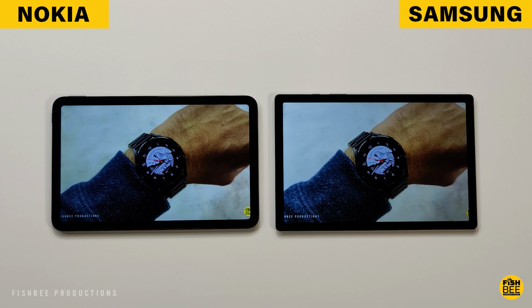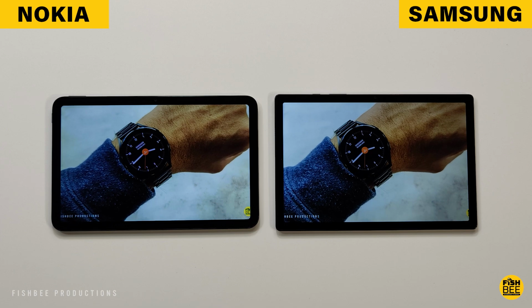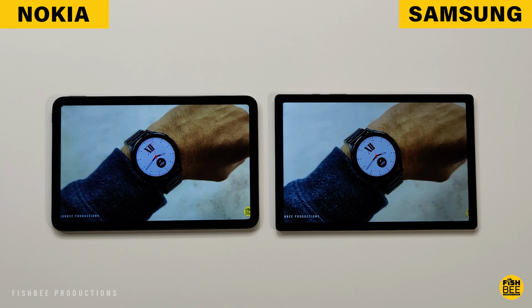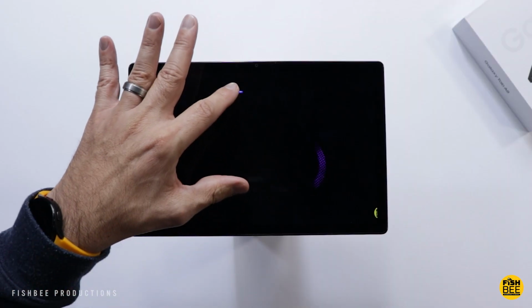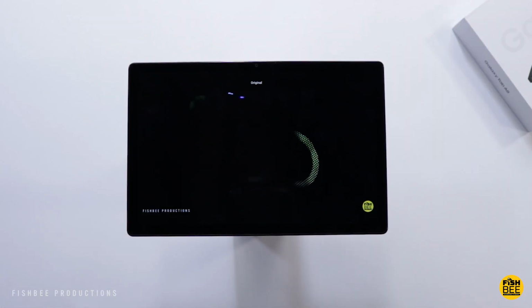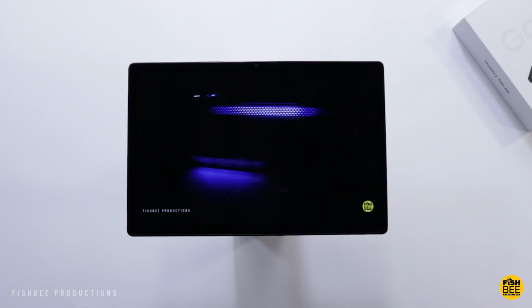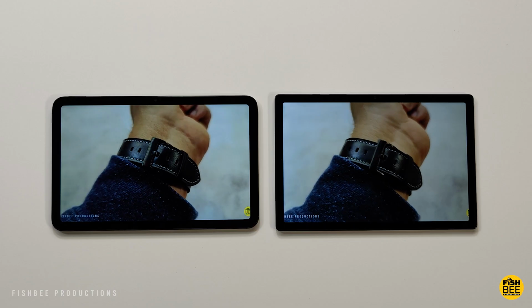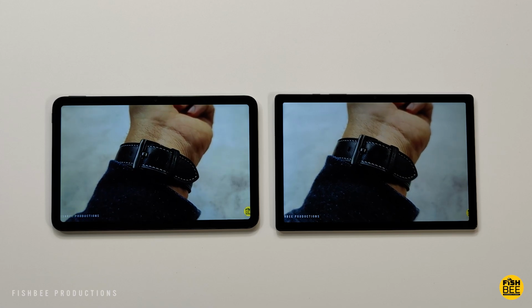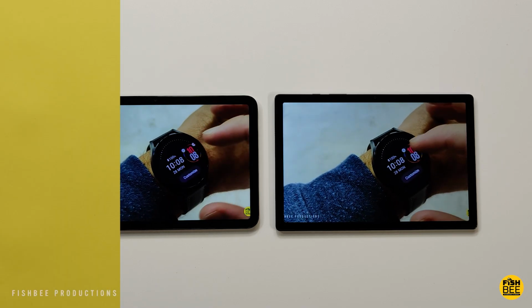Now, as far as the battery goes, you get a 7,040 milliamp hour battery on the Tab A8 versus 8,200 milliamp hour battery on the Nokia T20, which sounds like you're going to get better battery life on the T20. And yes, in my battery drain test, I got 7 hours on the Tab A8, 8 hours on the Nokia T20. Both should get you through the entire day though with normal usage, and even longer if you turn the screen brightness down, because during my testing, I have both at full screen brightness.